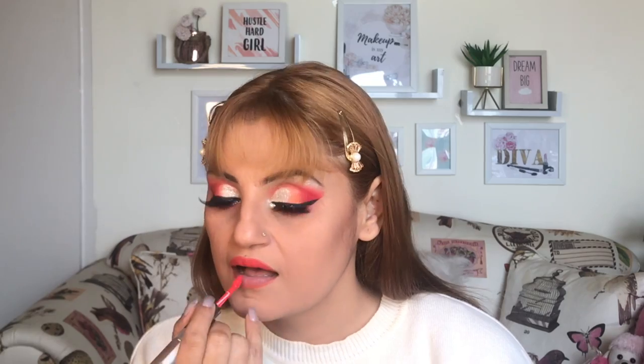This is the Faces Lip Liner in Tangy Pop. It's a beautiful orange color. And then I'm going to apply the Kiko Milano Unlimited Double Touch Lipstick in 114. This is a dark orange color, but I'm going to tone it down. Well, it's not a bad color actually. It's looking nice as it is, but we'll still tone it down.